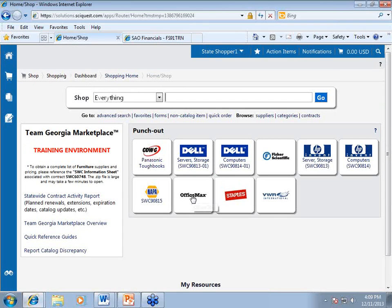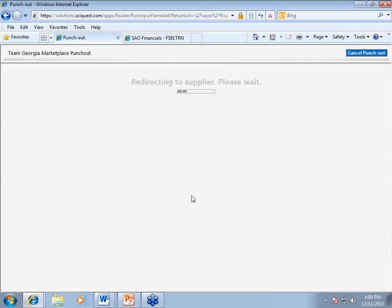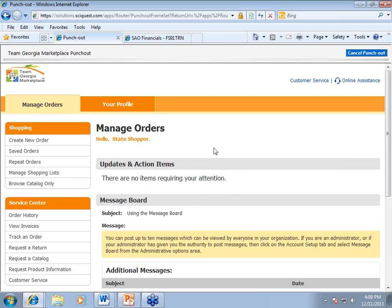So I'm going to go into OfficeMax and do an order for an office supply. So I'm going to punch out, and you'll notice I'm going from Team Georgia Marketplace. It'll actually take me to the OfficeMax website. So the first time you come to the OfficeMax website, it will ask you to create your profile on their site as well. So just ask some questions about like your internal delivery, your delivery address, and your phone number and email as well. And you'll just have to do that one time when you go to the OfficeMax site.